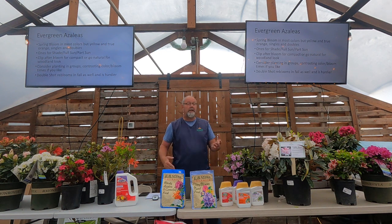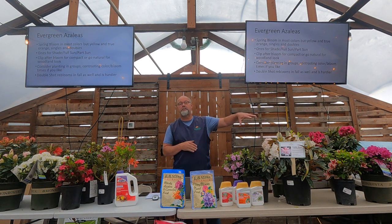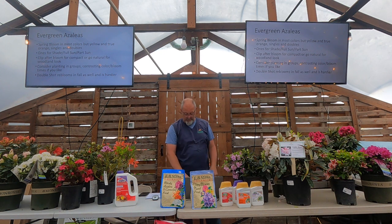So if you like the idea of twice a year bloom, that may be one to consider doing a little double shot. Those will bloom heavy in spring, grow up a little bit, and then bloom again on that new wood in August and September. So that's kind of a fun one as well, okay?